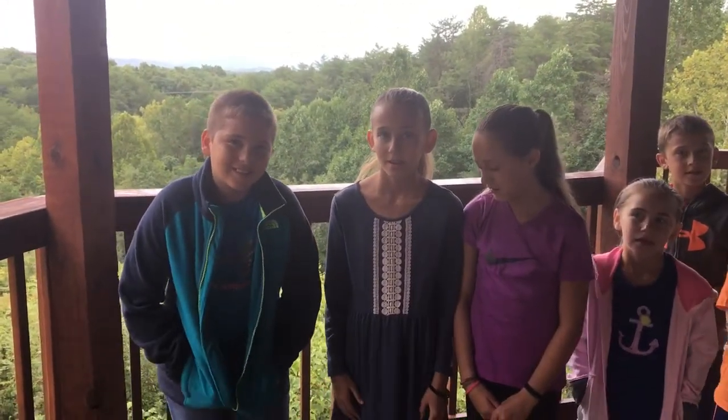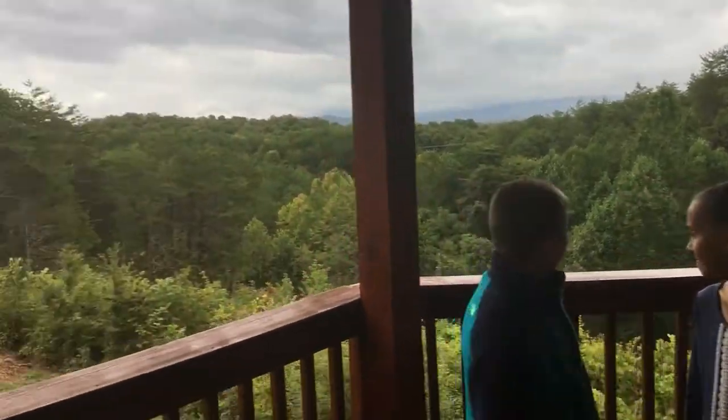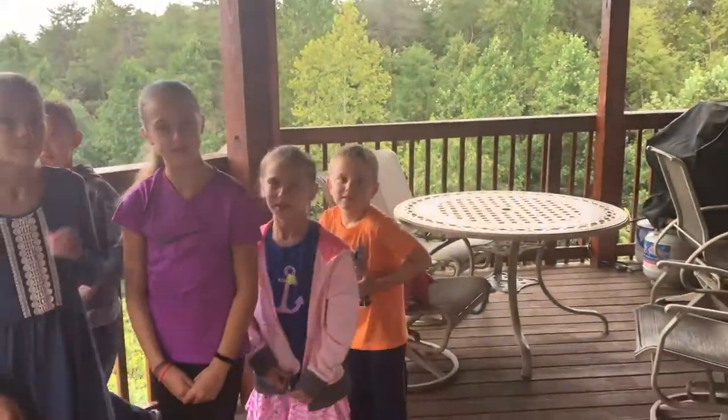Where are we at? The Great Smoky Mountains? Yeah, the Great Smoky Mountains, like Pigeon Forge, Tennessee. And you can see them behind us. They're beautiful. And this is our cabin.